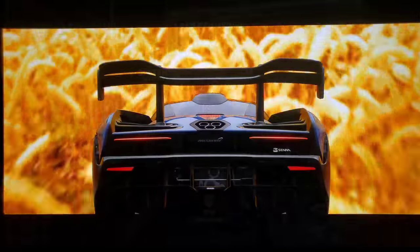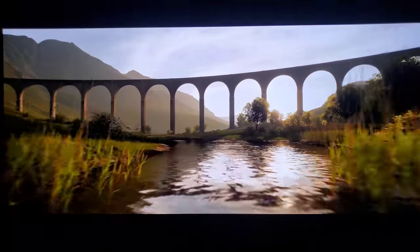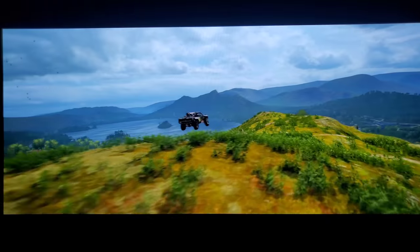Here's what I see. We're going to finish up with the Forza Horizon 4 demo. I see a festival. Which sounds amazing. Looks great.